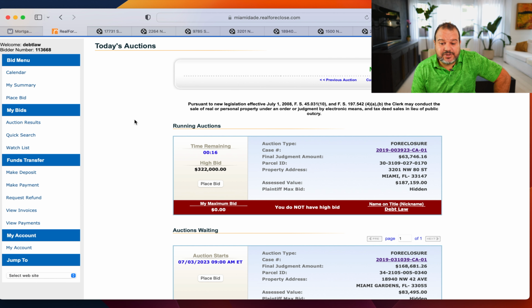Okay, this is the one we've been talking about, the second mortgage. Somebody put a bid of $322,000 on this property. Now they might know something I don't know. Hold on, let's see. I think they won. Yeah, they won because nobody else is going to bid on this. Oh no, somebody else bid. They might know that there's no first mortgage on this property. That is possible. I don't know that.